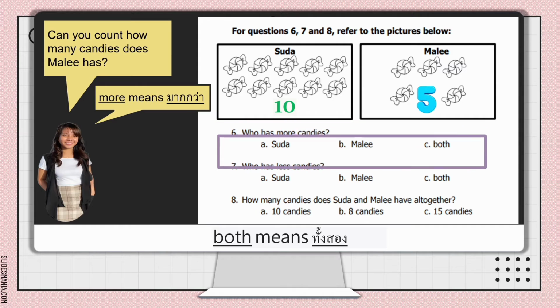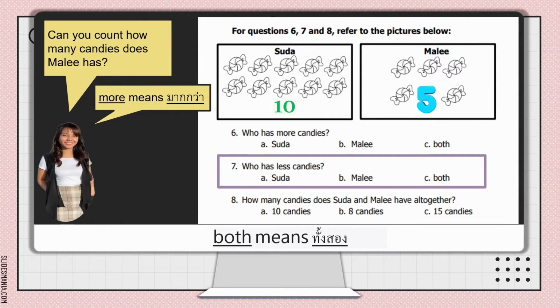Next, let's go to number 7. Who has less candies? A. Suda. B. Mali. C. Both.